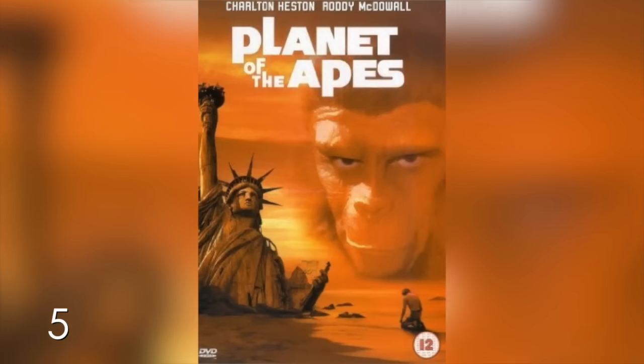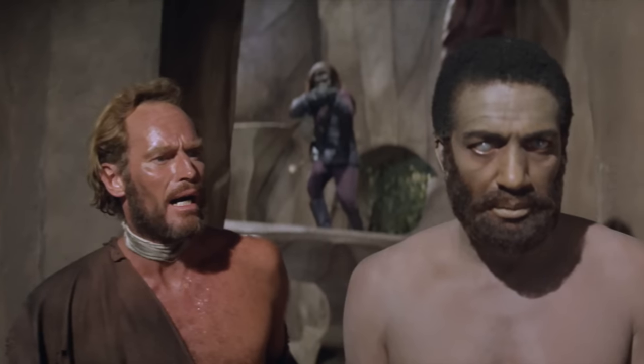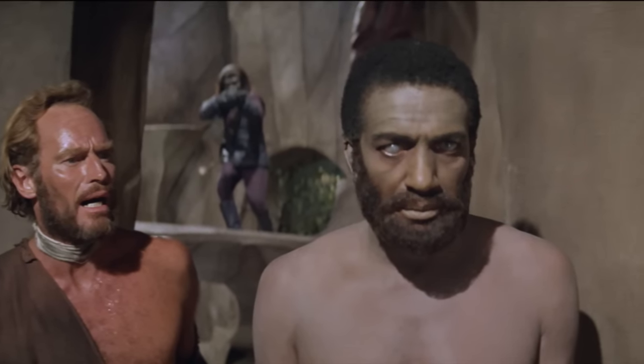Number 5, Planet of the Apes. In the older version, with Charlton Heston, there's a scene at the Museum of Natural History where several fake displays can be seen. You could actually make out that there are real people who pretend to be displayed museum pieces. You can actually see them sway a little.